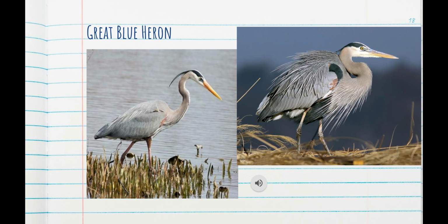They were really hunted for their feathers too. These guys are found across really all of North America.